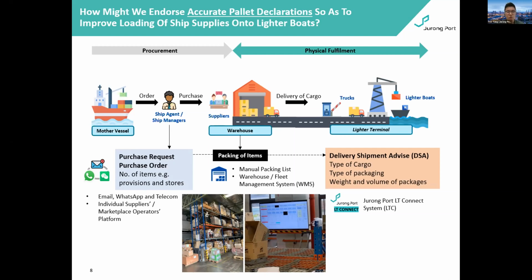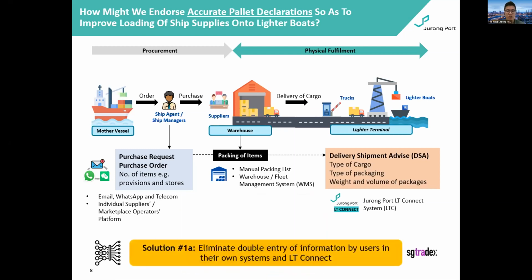Separately, the supplier will also need to perform a declaration on LT Connect, which is the DSA, where they input the type of packaging, the weight, and the volume of the different types of cargo into LT Connect. As you have observed by now, there is actually double or multiple entry of the same information here: first in the WMS, second in LT Connect, or any other platform that they use. So here, we are looking for a solution that will help us eliminate the double entry of information by users so that we can efficiently tap on a single source of truth. For this solution, we are partnering and leveraging on SGTraDeX as part of our data infrastructure program.